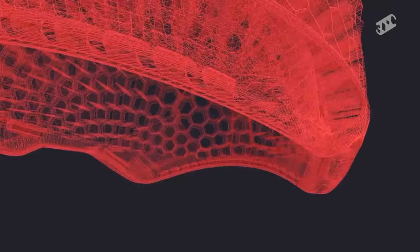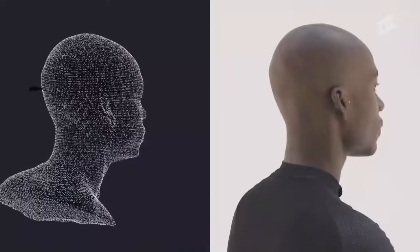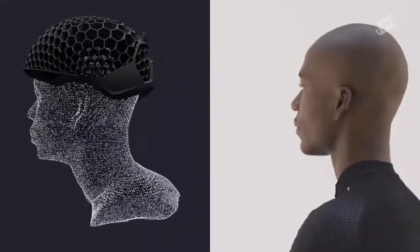Well, it starts off with a 3D scan. So we take a 3D scan of your head shape, and that's around 30,000 data points to within about a millimeter accuracy. And then from that head scan, the data is sent to our systems that are based in the cloud that automatically design the parametric design honeycomb structure to your head shape, which means we've got a helmet that can be sent then to a 3D printing facility.